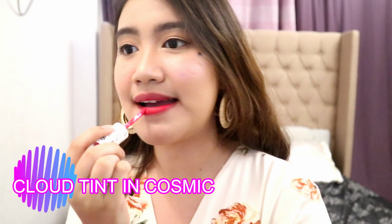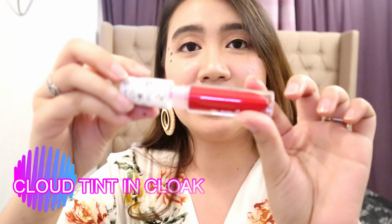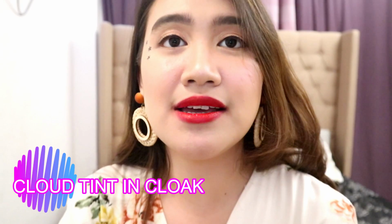Shade is Cosmic. Ito naman para na siyang Barbie pink, very bright. Almost neon na rin yung kulay niya, neon pink. Next shade is Cloak or Clock. Not sure for the correct pronunciation, but this is a deeper kind of red, pero mas bright pa rin eh. Ayan, nagsisigawan din tong kulay na to.